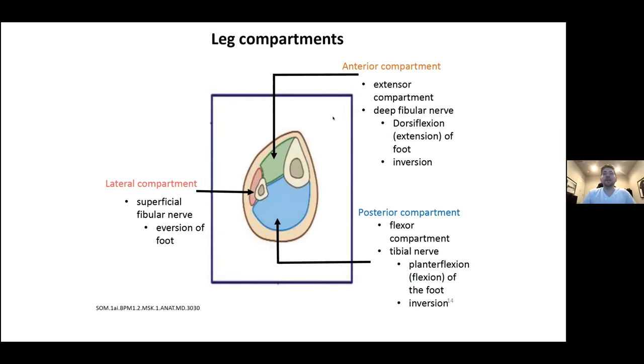Yeah, this is it, right? So yeah, deep fibular. And what leg is this? This is the left leg, right? Because we see our fibula on the outside. So the deep fibular and the tibial nerve are going to help to do inversion, whereas the deep fibular is going to do dorsiflexion and the tibial nerve is going to do plantar flexion. Then the smaller one, the superficial fibular, all it's worried about is eversion.